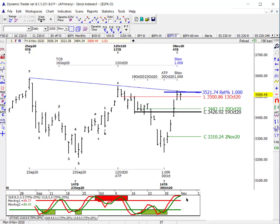Now, is that a tradable reversal? Well, that's your choice. It's not an ideal one. If you're good with short-term entries and relatively short-term trades, you should consider it.